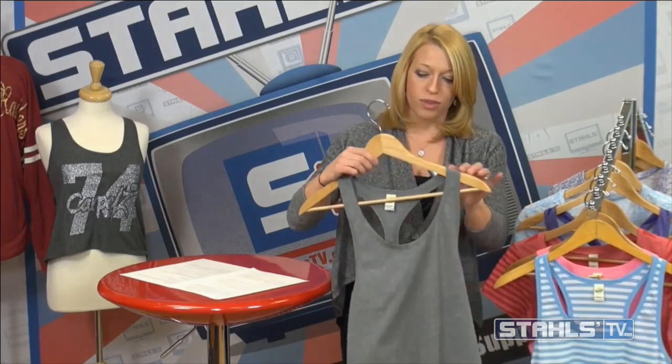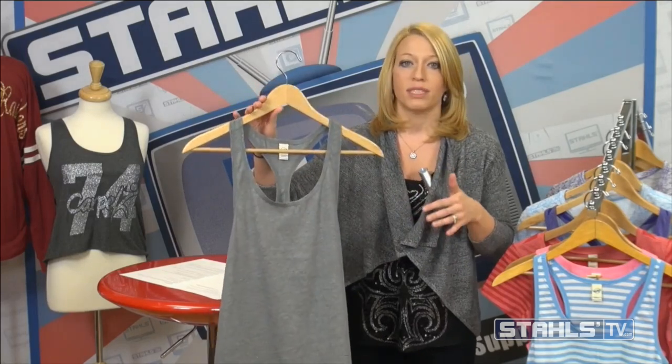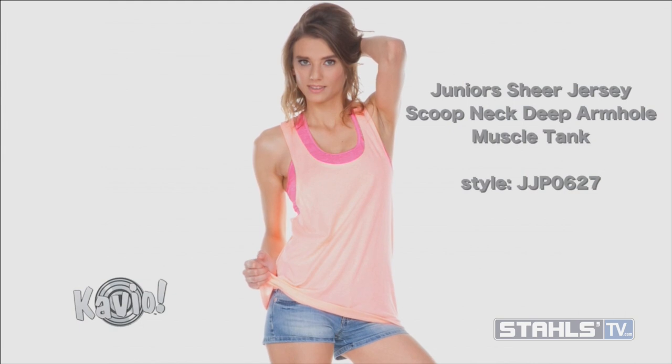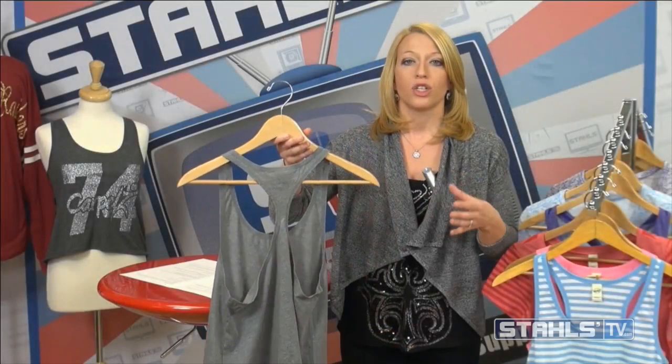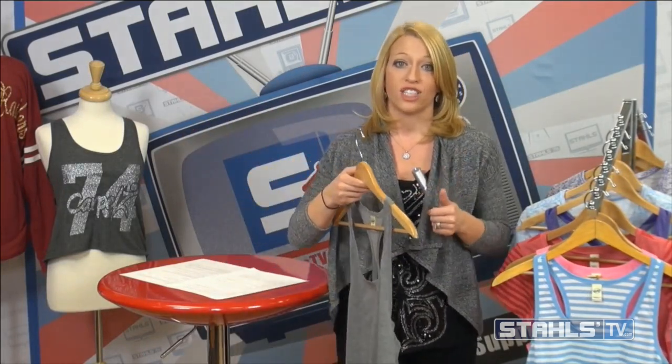First, we're going to start with a muscle tank with a scoop neck, and I love the light, airy finish of this specific garment. It comes in 10 different colors and is made of a cotton poly blend, so it's super soft, super comfortable, and I can see this being paired a lot with a bathing suit or a bandeau top with those deep armholes, so it really speaks to the lightweight and trendy nature of tank tops.